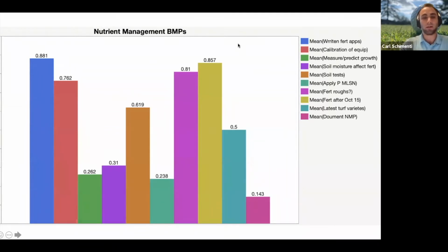So as you can see here on the right is our adoption rate. Obviously higher is better. And there are several categories we do really well in. Written fertilizer applications, so keeping records of our fertilizer applications during the year, we do well at that. Calibrating equipment, right? More than 75% of us do that. That's good. We may want to see that higher, but still overall good adoption there.